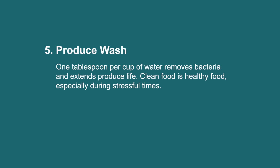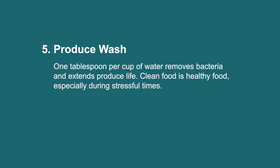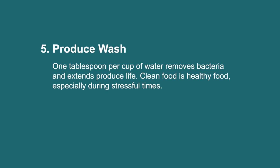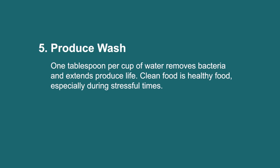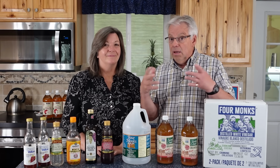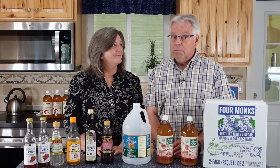All right, number 5. You can use it as a produce wash. If you put 1 tablespoon in a cup of water, you can use that to rinse vegetables. It helps extend their shelf life because it removes some of the bacteria. And it can also help with taking off any pesticides or residues that are on there. So great for washing produce.